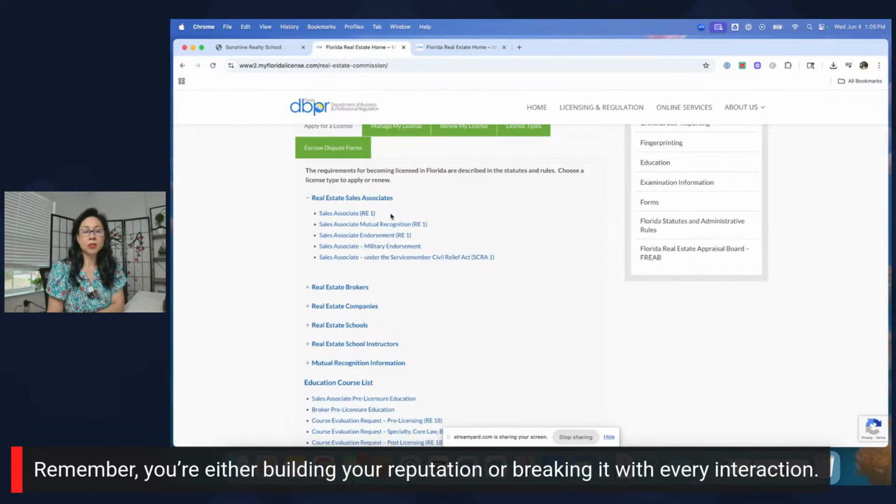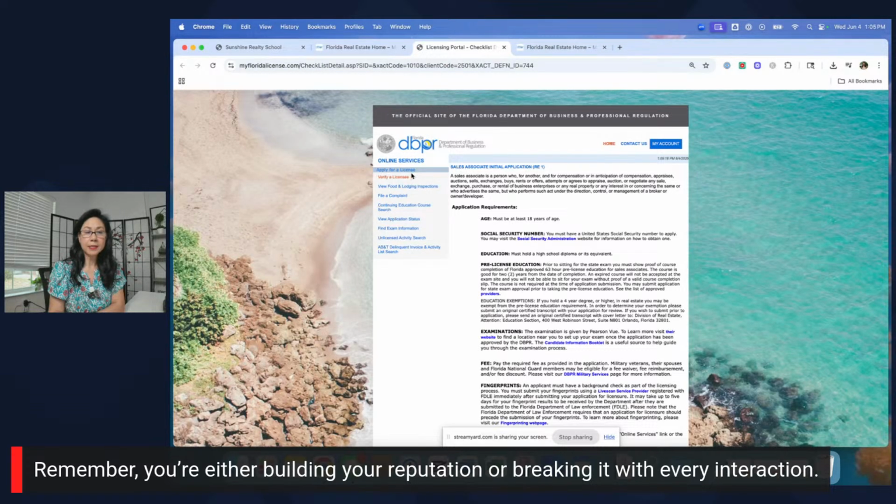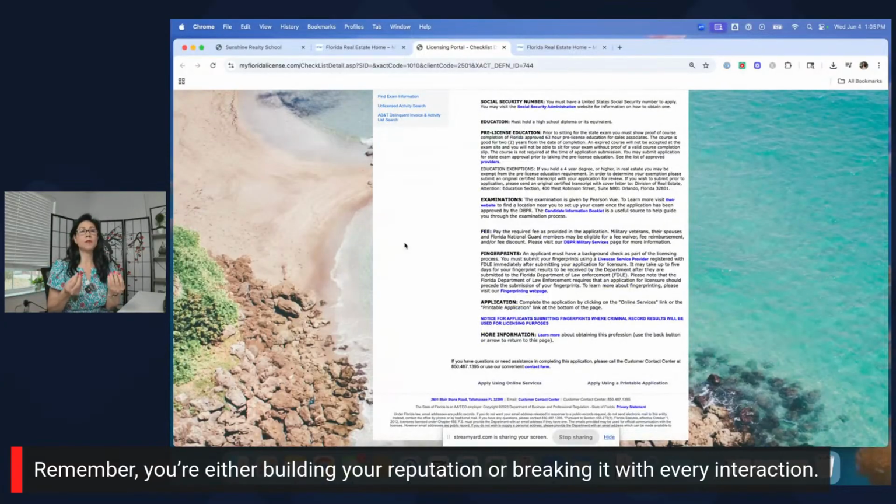And then there are other types of sales associate licenses in here. You are going to look for sales associate RE1. That is the one that you want, and you're going to click on that button. It's going to have here apply for a license, verify a license, what we saw on the previous page, but just in a different format for this page. Once you're on this page, it's going to give you the information that if you had the physical application in front of you, this is what you would be seeing. And it's going to tell you these are the requirements to be able to pass the background check for a real estate license in Florida.